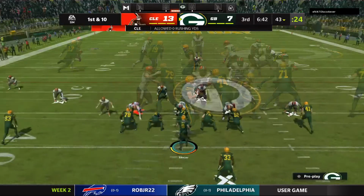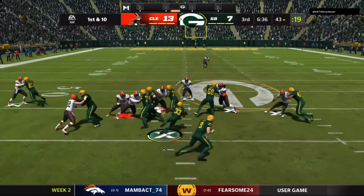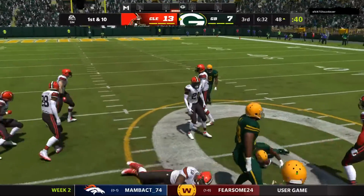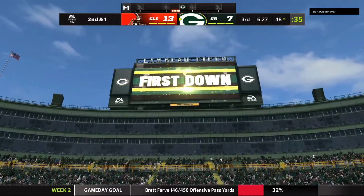And this was a nice example of an offensive coordinator scheming his guy open. Just a little underneath route, just trying to free up some space, and it worked awfully well. Got him not just space, but plenty of room to run after the catch to pick up really nice yardage. 9 yards is the pickup there, and they'll have a 2nd and 1.